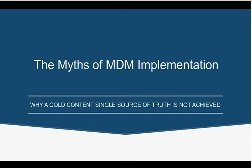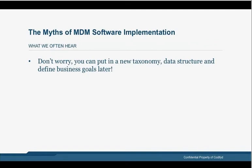So if we believe that gold content is really important and it's fundamental to your business, why aren't people talking about it, or why isn't this a bigger thing? One of those reasons is we think there are a lot of myths out there. What we want to do is dispel a little bit or get you thinking about those myths and why they're not true, so that as you start an MDM initiative, you can push through those and get yourself in the right position to establish gold content.